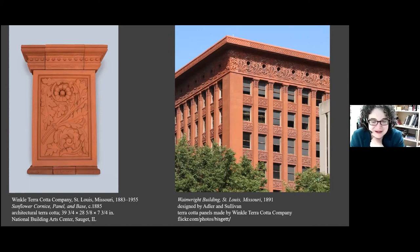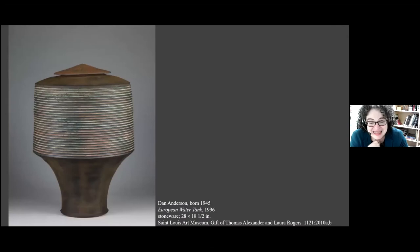So Winkle was not the only terracotta firm out there in those dates, 1883 and 1955, but they really were one of the most significant nationally. And then to bring us up to the present or near present. So while this particular sculpture comes from 1996, Dan Anderson, its sculptor, is very much still working today and producing fascinating, wonderful objects.